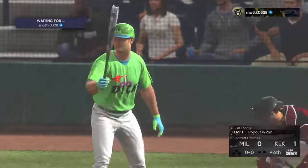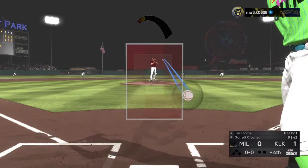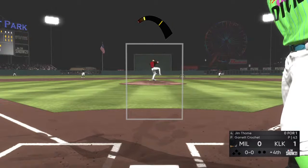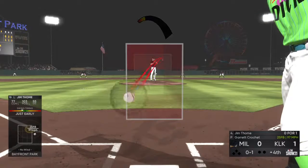That brings up Jim Thome. He's 0 for 1 thus far for Milwaukee. The first baseman. First pitch on its way. Looked like that one tied him up a bit. A swing and a miss. 0-1.